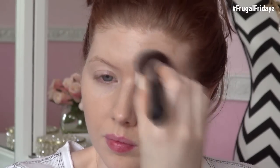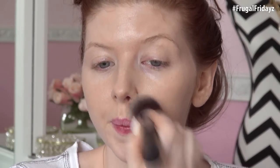It does provide beautiful even coverage, cancels out redness. I did feel like their light shade was much too dark for me. I wouldn't feel comfortable wearing this one out in public personally.